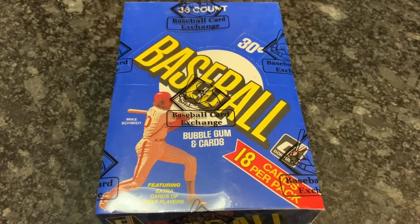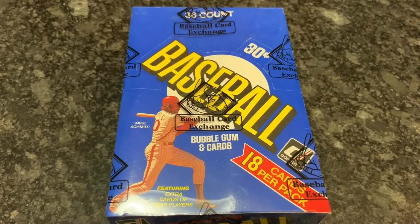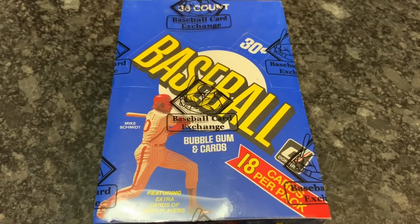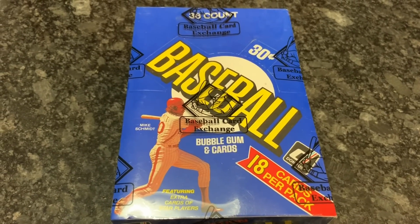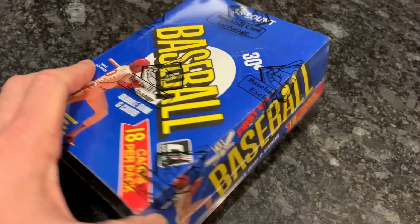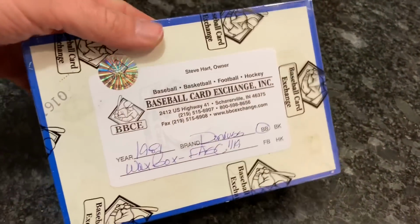Hey everybody, it's Thursday, so we're going to open an old box of baseball cards for Throwback Thursday, and today's box is a sealed, authenticated box of 1981 Donruss baseball. There are 36 packs per box and 18 cards per pack, and this was the first year Donruss ever produced baseball cards, way back in 1981.